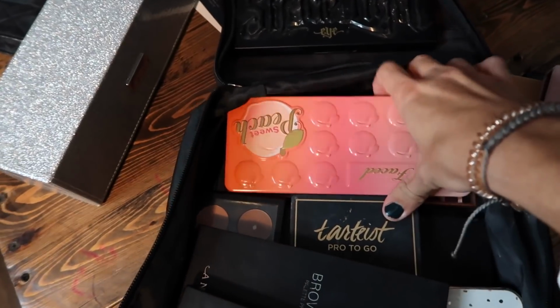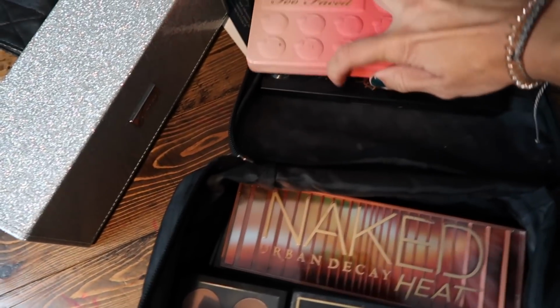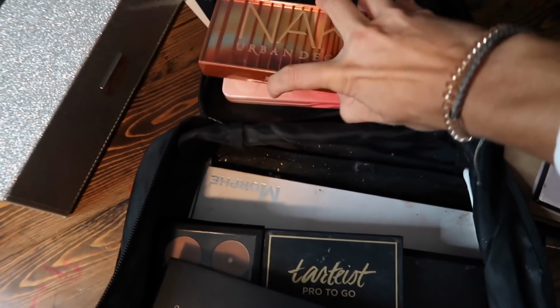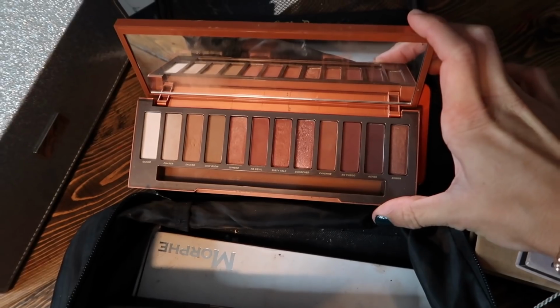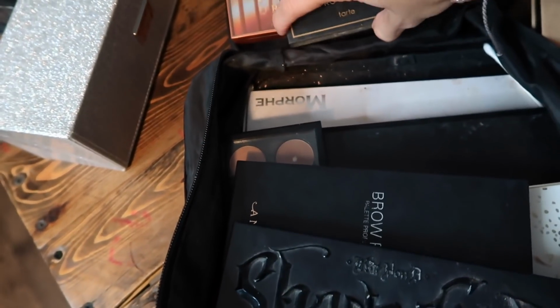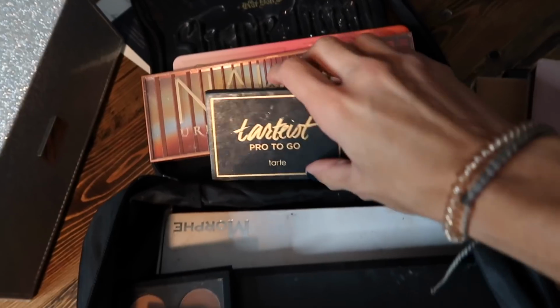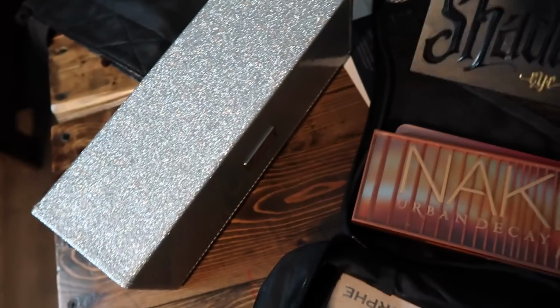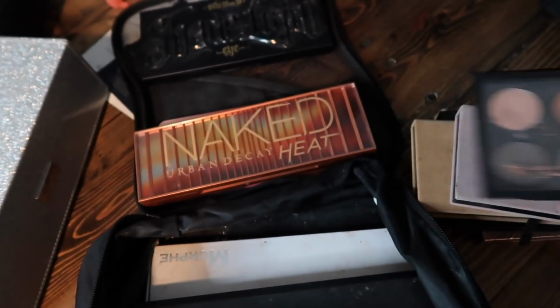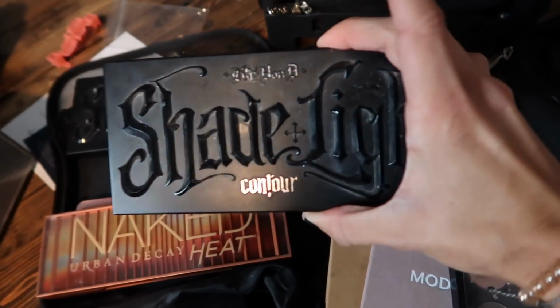These ones are just palettes that I have, not that I actually use a lot of, but I have them just in case I need them. You can never be over prepared. So I got the Naked Heat palette, this Tortoise To Go. Some of these I should just literally leave out because I don't even use this. This one I made, it has soft brown and some other random colors that I actually use a lot. I have the Shade and Light Contour palette by Kat Von D.